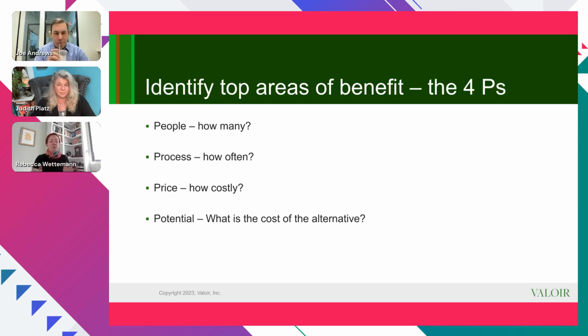First, the 4 Ps to identifying the top areas of benefit. People and process are the 2 most important ones. How many people or how many processes will a project impact? This is really important as you think about where to focus an effort, if you want to do a pilot, where you're likely to get the most benefit. The third P is price. How expensive is it to manage what you're managing today? We talked about the customer that went from a $400 case number to a $160 case number.